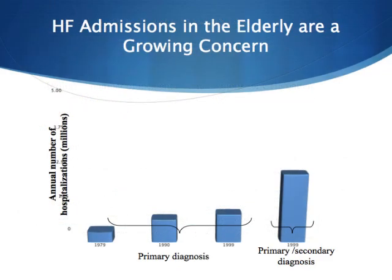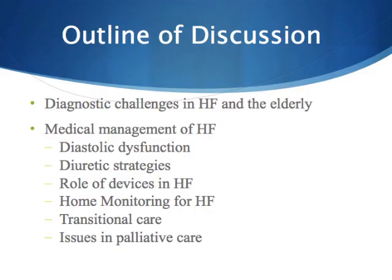And so what I thought I would do today is focus a little bit on a somewhat practical aspect of heart failure management in the elderly. I thought we'd talk a little bit about how we diagnose heart failure and some of the challenges relevant to the elderly population, and then discuss some of the important contextual medical management relevant to older folks, including a little bit about diastolic dysfunction. We'll talk about the use of diuretics and other medications in older folks, and then I'd like to spend some time talking about the role of devices.